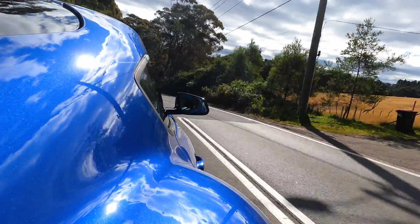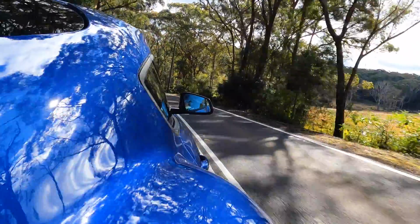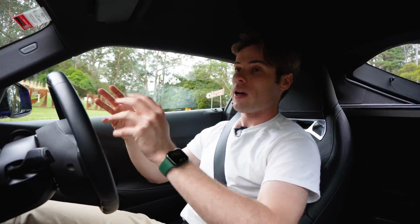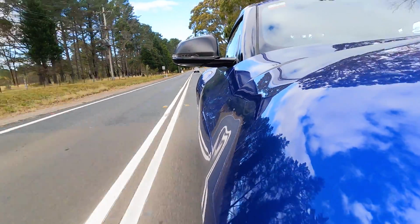Now, I really like how this car is set up. It feels like it's very, very capable through corners and something you want to exploit on track. Out on the road, this is too much power and too much torque to hold onto your license for a long period of time, because you will lose it, because this thing is so damn quick.